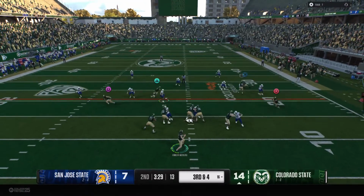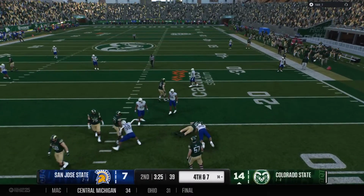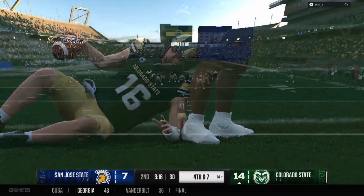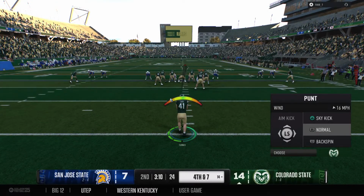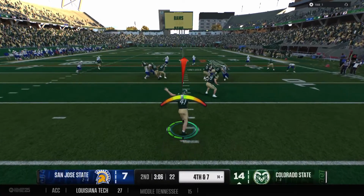Looking for a man. It's Fowler Nicolosi. And the Heat gets there. And they get him down at the 14-yard line. And the Rams will call on their punt team. Let's see if he can help the coverage team out with this one.